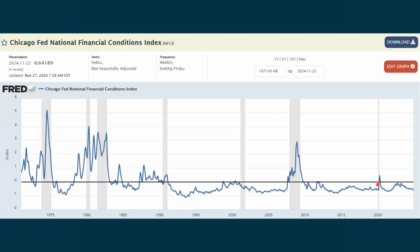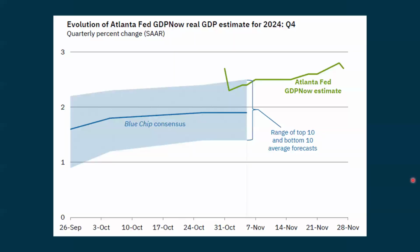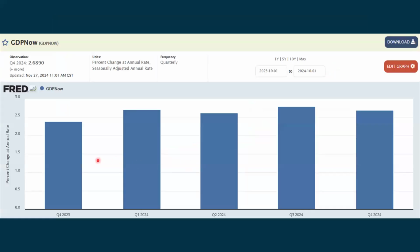Looking at the economy, we're still under the black line with the Chicago Financial Conditions Index, so no concerns there. We did get another estimate of GDP on Wednesday, coming in at about 2.5%, according to GDPNow, a little under that to the upside as far as forecasts, and about 1.5% to the downside here. The takeaway is that we're positive, and we also see that here on this chart.